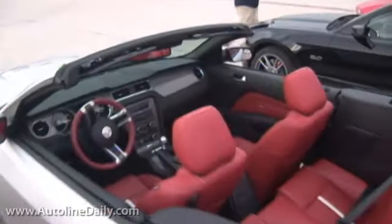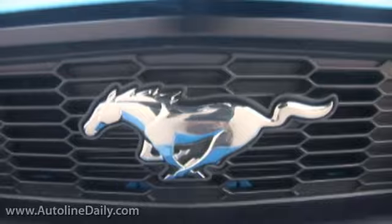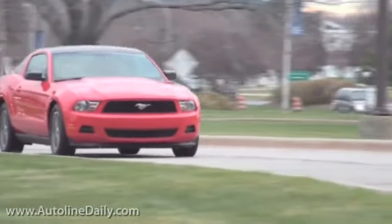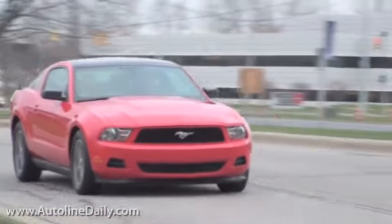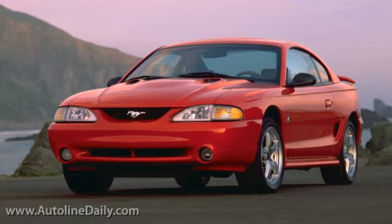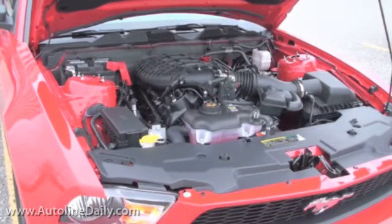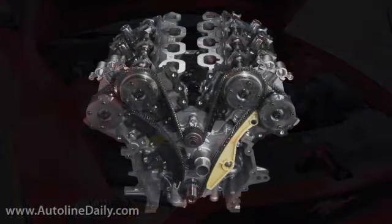Sure, Ford made a host of other changes, but these updates pale in comparison to the revolution that took place behind the pony emblem. Base Mustangs aren't just for rental fleets anymore. With a brand new 3.7-liter V6, they kick out 305 horsepower and 280 pound-feet of torque. For a little perspective, that's as much power as a 1998 Cobra. The engine is throaty sounding and quick, plus it delivers up to 31 miles per gallon on the highway. That's about 8 liters per 100 kilometers.